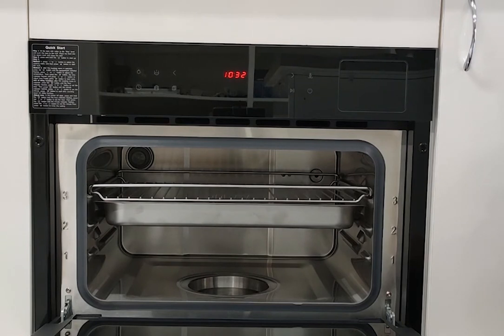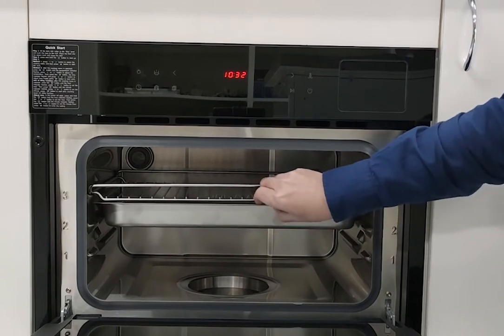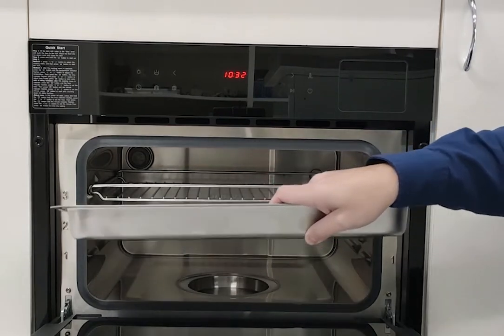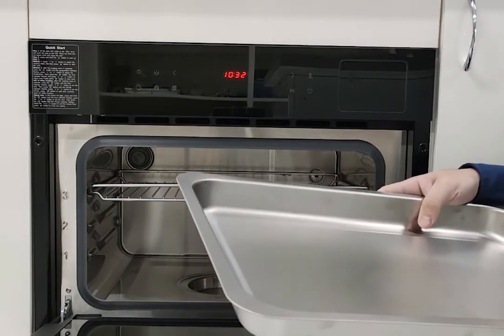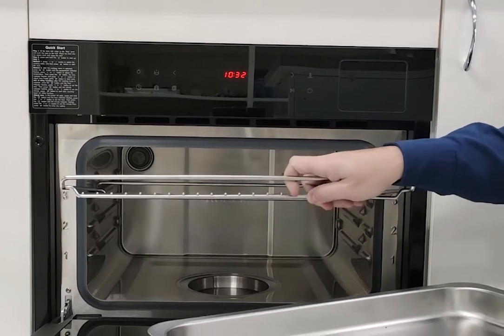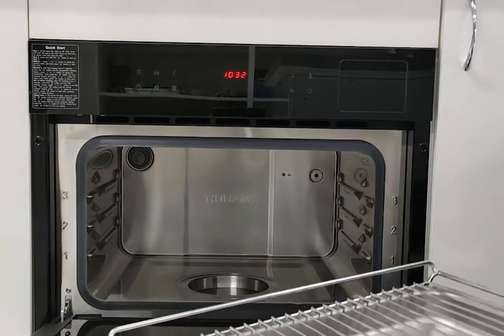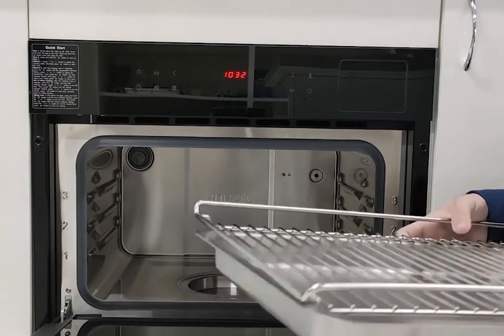The S112 will come with a non-perforated tray for dishes with moisture and sauce, such as steamed fish or desserts. And the steam rack is for quick heating food, such as dim sum or steamed eggs.